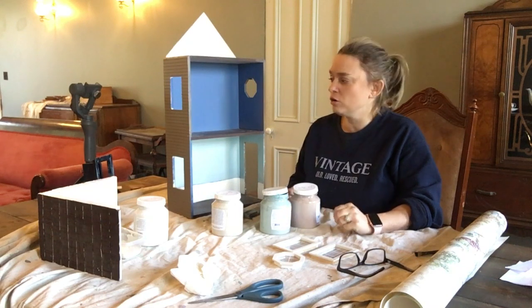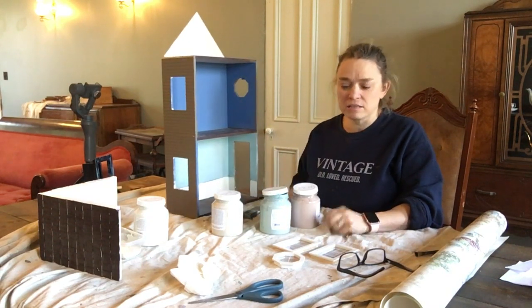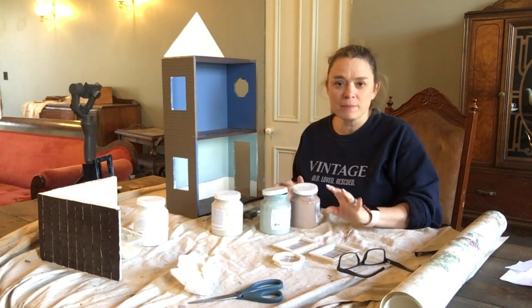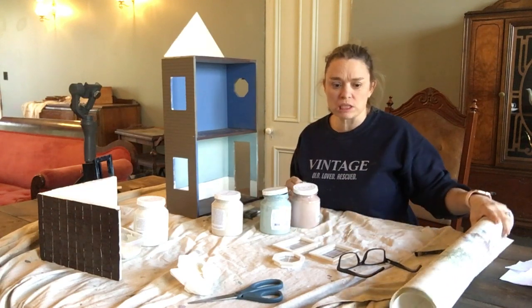So I'm just working on my miniature night before Christmas doll's house, and I debated the wallpaper and paint question, which I know, thank you to everyone who gave me their thoughts last week.